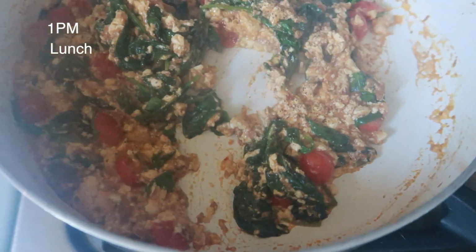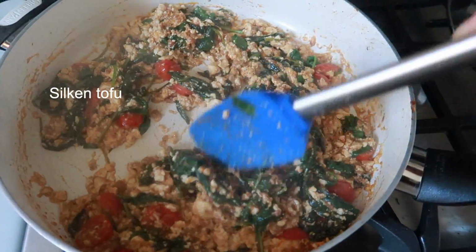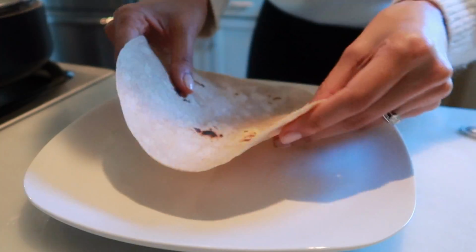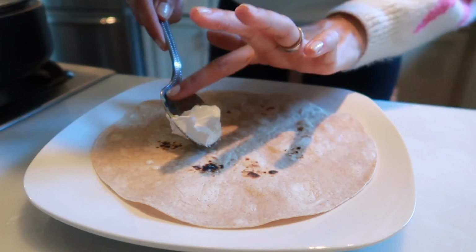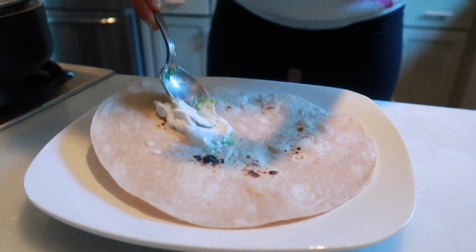Yes, so good. Now it's lunchtime. I made a tofu scramble, basically silken tofu, spinach, tomatoes, paprika, salt, pepper, and nutritional yeast all together. And I actually have been using these wraps for lunch. I've been loving them. So what I like to do is start off with some vegan sour cream. The brand that I'm using in this video is Tofuti.